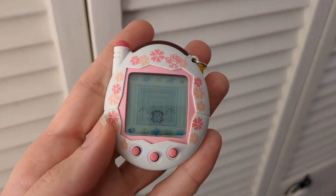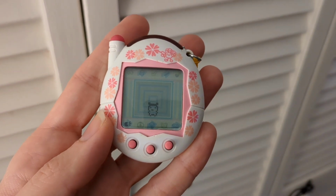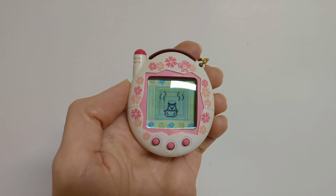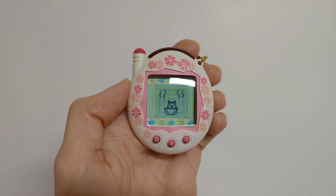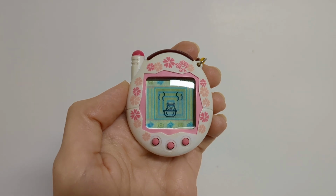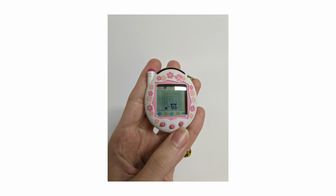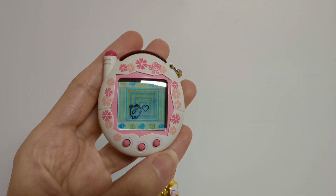So I don't like to recommend Tamagotchi releases to people if the price point is absolutely insane. The Keitai, by some miracle, has stayed relatively cheap. I believe it's partially due to the fact that it's in Japanese. People think that the language barrier is going to be a big problem, which it honestly is not at all.